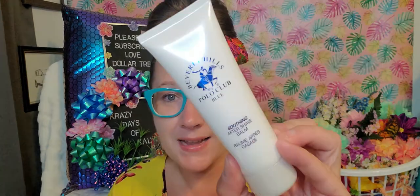And in this exact size tube, this is a 2.5 fluid ounce little tube right here, this is $9.98. That's what I found the price for. And I guess it has really good reviews. So this is the stuff I'm telling you.